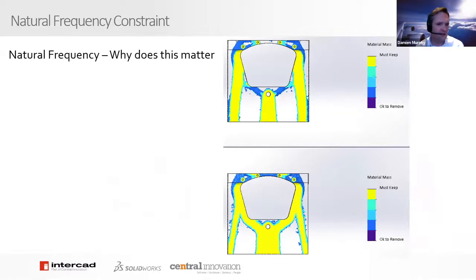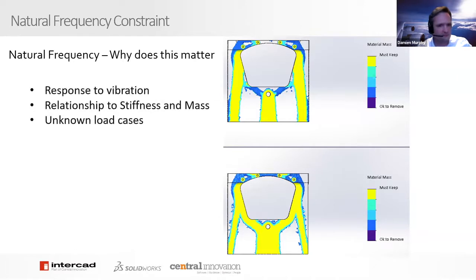What we have here is natural frequencies, something we can also work through. And this component here is actually a caliper from a brake for a large telescope in South America. Why does natural frequency matter? It shows us the response to vibration loads, which are important in aerospace. Also, it shows the relationship between stiffness and mass. It's great if you don't have a known load case and you just want to compare relative frequencies.